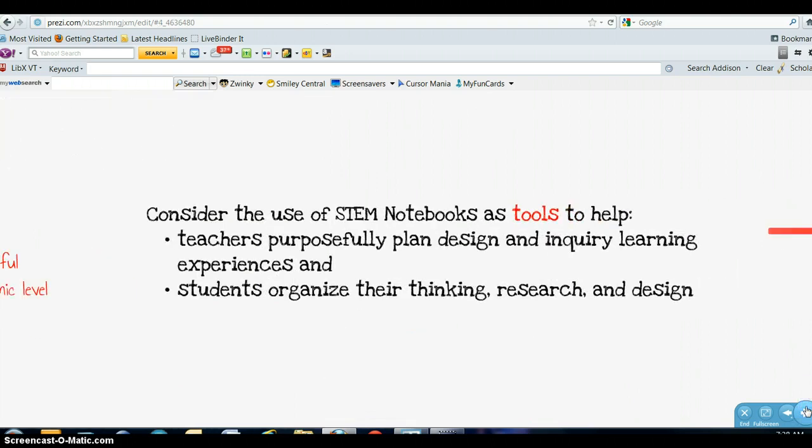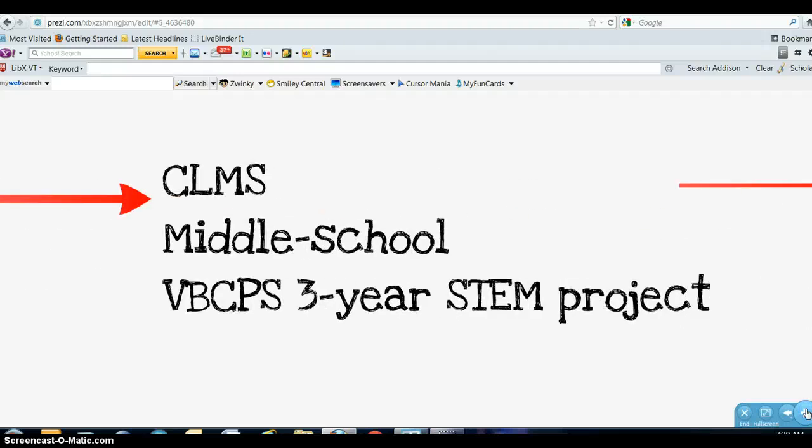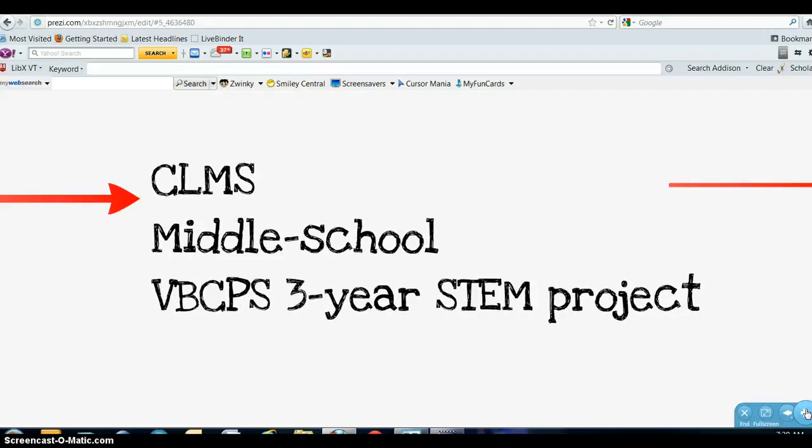This project suggests that STEM notebooks can be used as tools to help guide this teacher planning and student learning. STEM notebooks can guide teachers' purposeful planning of design and inquiry learning experiences. The use of STEM notebooks can help students organize their work and develop key habits of mind useful to scientists, technicians, engineers, and mathematicians. Our audience is Corporate Landing Middle School in Virginia Beach.